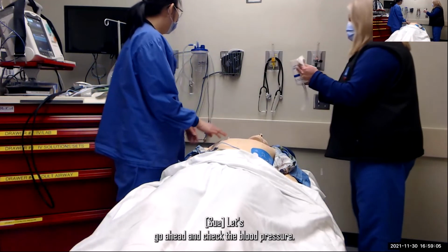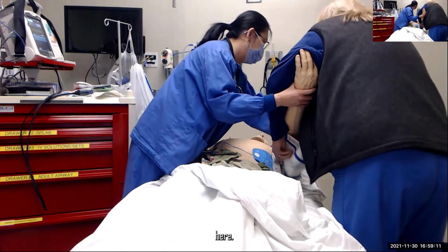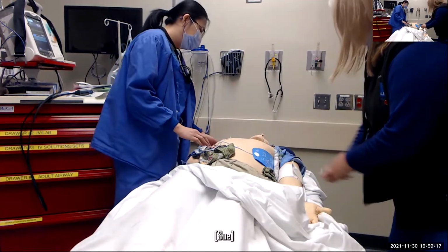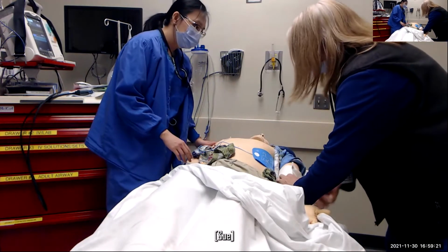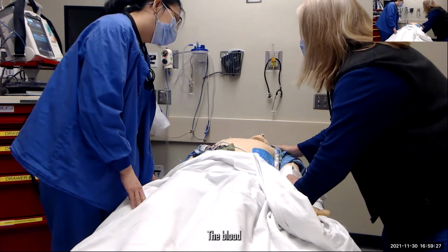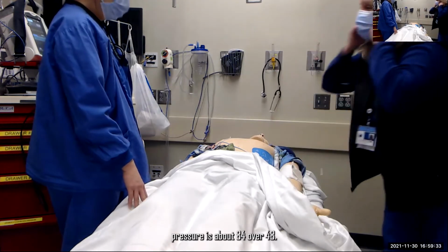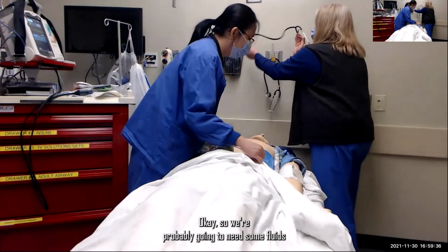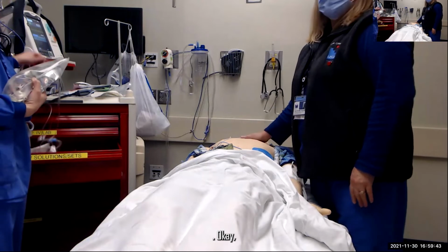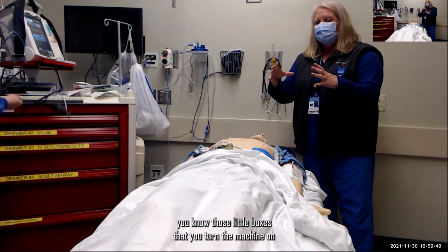Let's check the blood pressure. See how he's doing here. So blood pressure is about 84/48. Okay. So we're probably going to need some fluids, and we'll see how he does with that. Okay, pull some fluids and get that going.